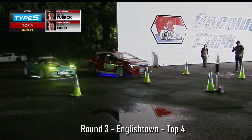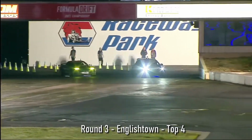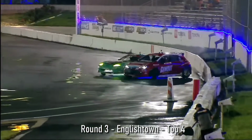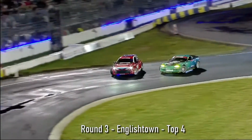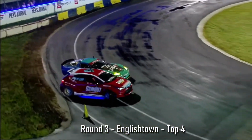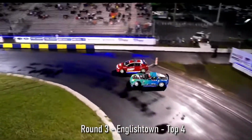Drip Cave Corvette, send it, fellas. Here in E-Town, under the Tower of Power. Let's see what we got. The 4-cylinder hot hatch of Ryan Tuerck. Of course, the V8 Vet. Woo, look at that. As Matt Field making his presence felt right there on the door of the Corolla hatchback. Ryan Tuerck using all of the course, all the way out to the line, seeing some smoke.